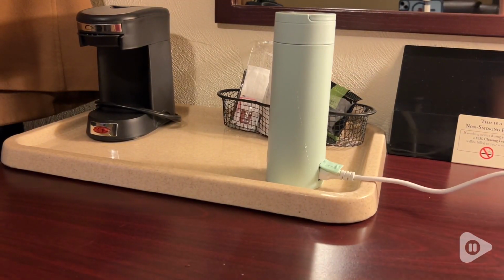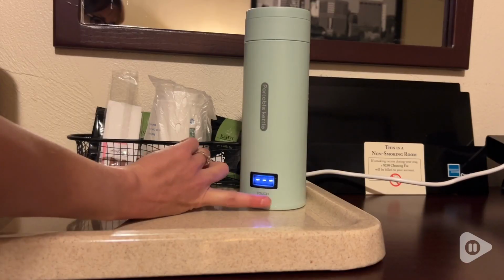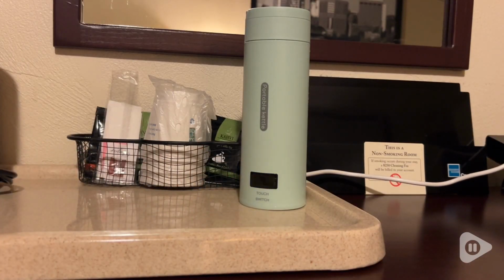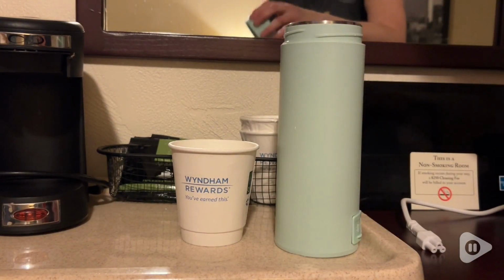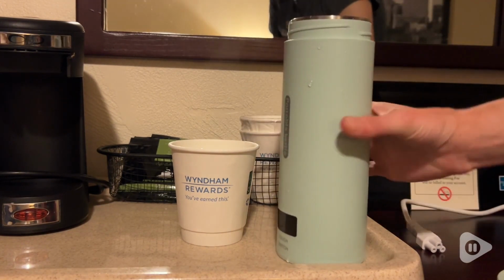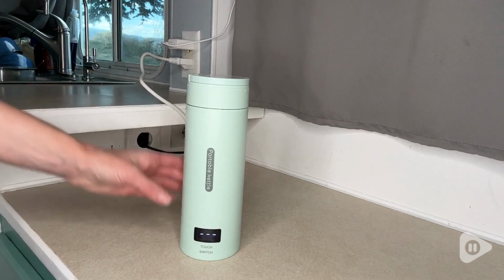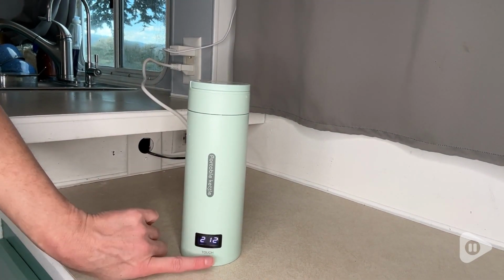So I hate it when I go to a hotel and I want to have tea because oftentimes all they have is a coffee maker. And even if I run the water through that to make it hot, it still has a slight coffee taste to it. And that is not my favorite. So I love having this with me so that I can boil clean water without having any traces of anything else in it. Plus I know exactly where it's been and who's used it.